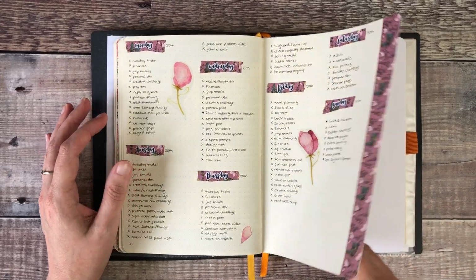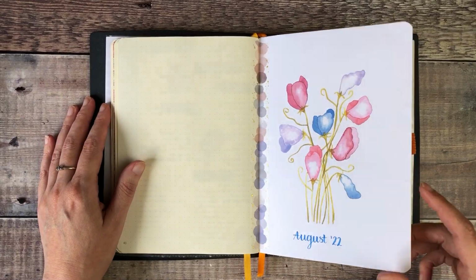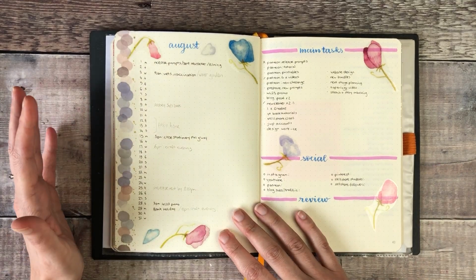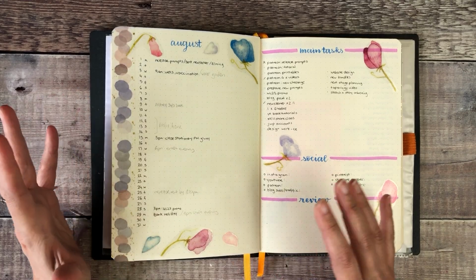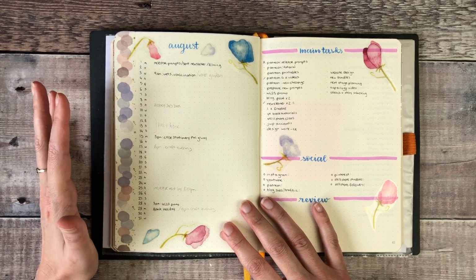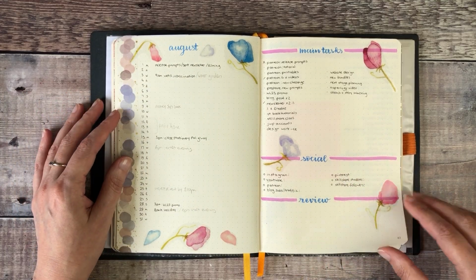And then we get into my setup for August, and as always I'm using my printables from the bundle I release over on Patreon. And so this is how it looks at the beginning of the month. I've got some things inked in, some things in pencil. If they're either just reminders, but I don't really need them to be recorded properly in my journal, I'll erase them once they've happened. Or if they're things I'm not quite sure of when they're happening yet.